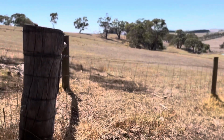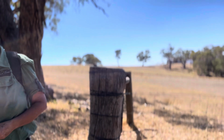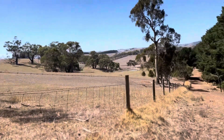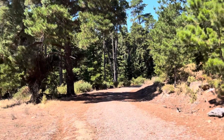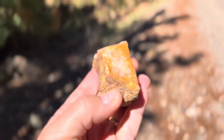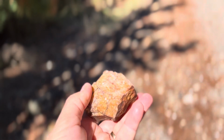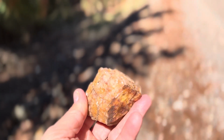Oh, spotted an old post. Some nice little pieces of quartz rock. Yeah, there's a bit of quartz. Yeah, very nice. So I'll keep on going and see what's around the bend. Found a really nice big lump of quartz. Wow, it's really shimmering in the sunshine. Gorgeous.